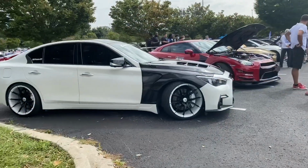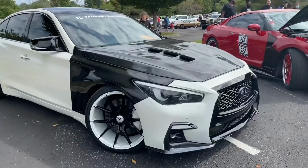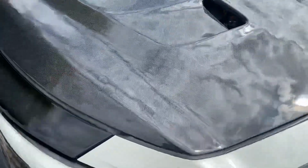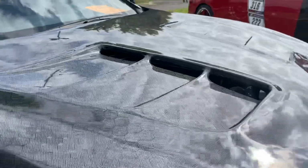What kind of Nissan event would it be without some custom Infiniti? Check this thing out, man. Look at that carbon fiber. That carbon fiber is wicked. Look at that. Freaking amazing.